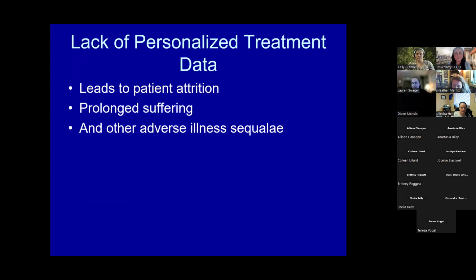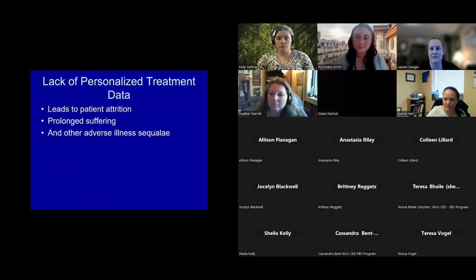All of this, for providers and patients, leads to frustration. People don't want to stick with treatments. They don't follow things forward. We have unnecessary suffering, and sometimes people don't continue to progress through stages of treatment because they're having side effects or other ramifications from the treatment. It's kind of like chemo, right? The treatment causes you to feel awful, even if the end result is a better response.